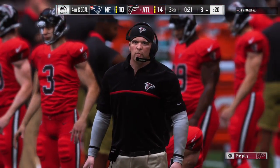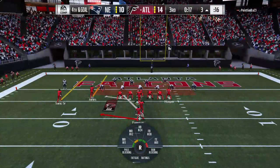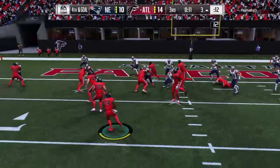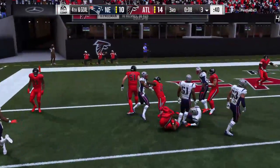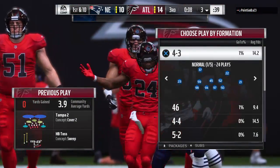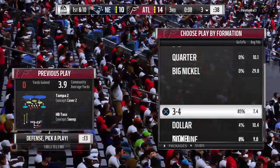They converted once earlier on this opening drive, but now comes a big test. 4th and goal. They come out here and they'll run for it. It's Freeman, and he'll be caught behind the line of scrimmage at the 3. Freeman unable to get free here on 4th and goal, and the Patriots get the football back.